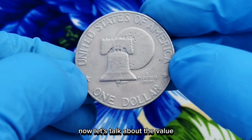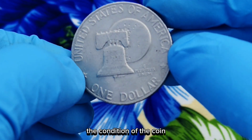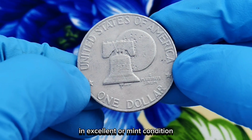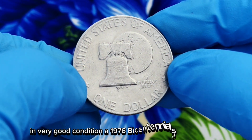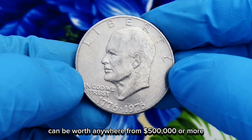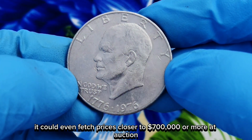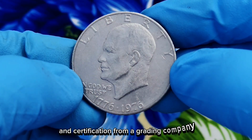Now, let's talk about the value for collectors. A coin's value doesn't just depend on its metal content. The condition of the coin, its rarity, and demand among collectors all come into play. If you're lucky enough to own a 1976 bicentennial dollar in excellent or mint condition, your coin could be worth much more than just its silver value. In very good condition, a 1976 bicentennial silver-proof coin can be worth anywhere from $500,000 or more, depending on the market. If you have a coin in perfect mint state, it could even fetch prices closer to $700,000 or more at auction, especially if it comes with its original packaging and certification from a grading company.